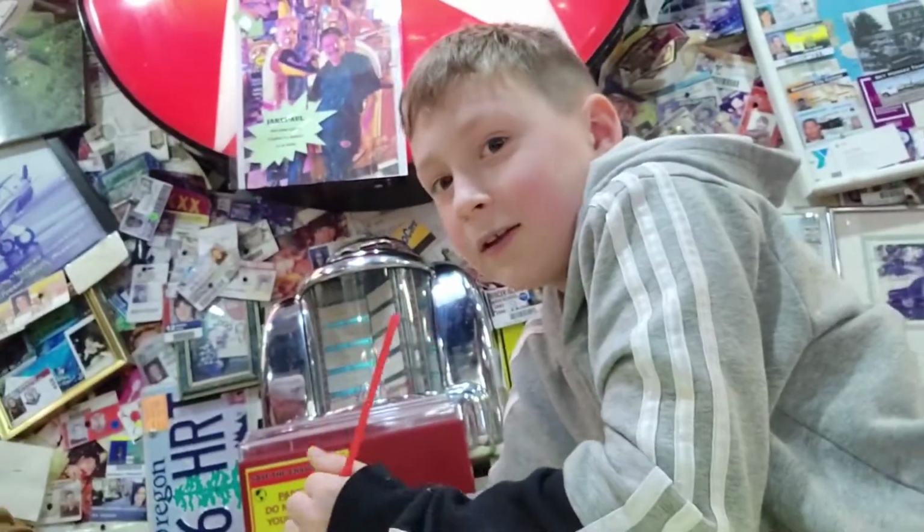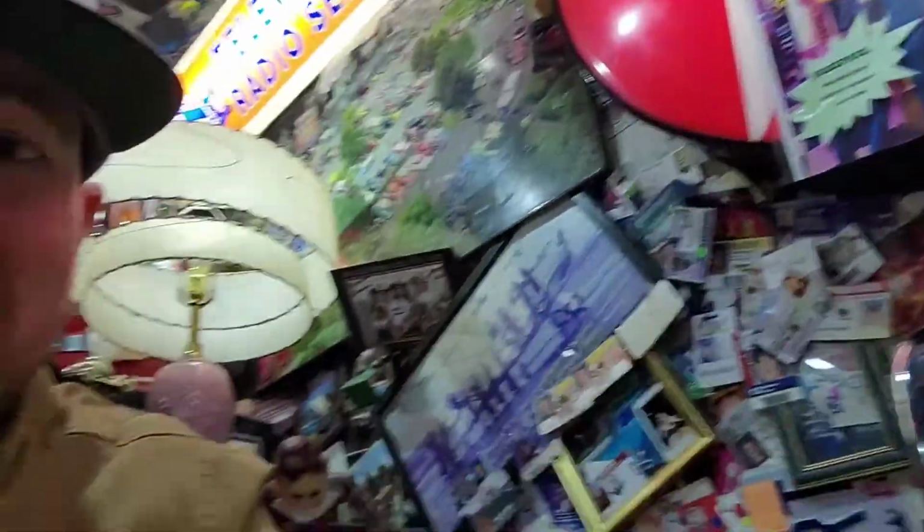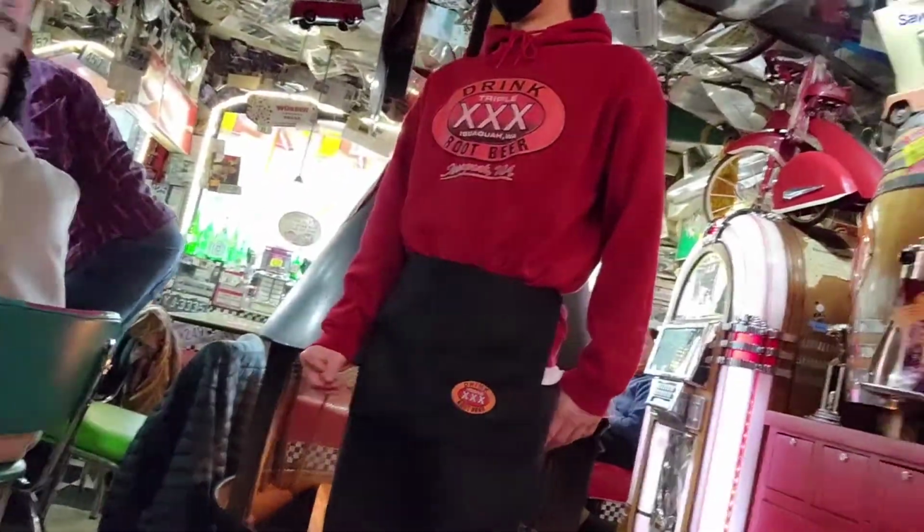So we are here at XXX Burgers in Issaquah with Colton. Super cool joint. If you get an opportunity to come out here to Washington, Issaquah, it's a 50s style diner. Yeah, there's a fire right behind that guy, so pretty excited.